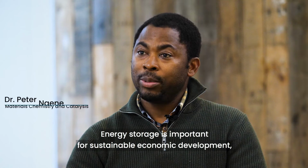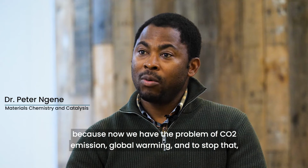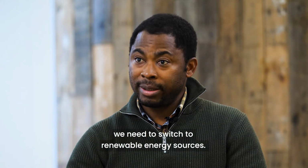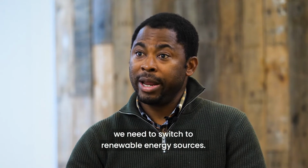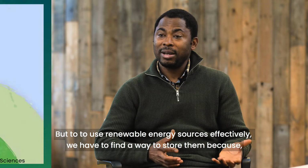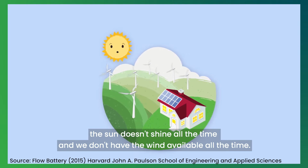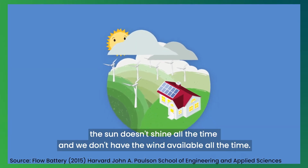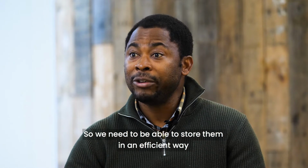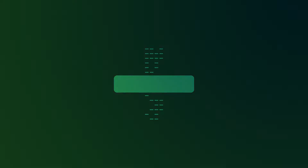Energy storage is important for sustainable economic development because now we have the problem of CO2 emission and global warming. To stop that, we need to switch to renewable energy sources. But to use renewable energy sources effectively, we have to find a way to store them, because the sun doesn't shine all the time and we don't have the wind available all the time. So we need to be able to store them in an efficient way so that we can also use them when they are not available.